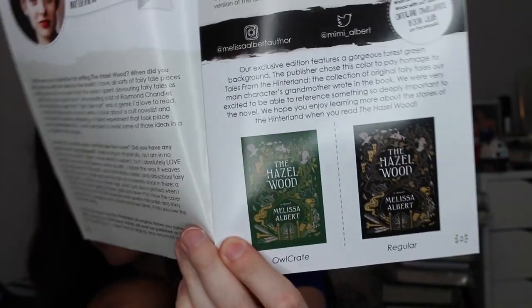Alright, so actually, this one, I kind of like the original one better because it's black with gold, and the one we have is green. Green's like not one of my favorite colors, but that's alright. Unless it's like olive. I like olive green.